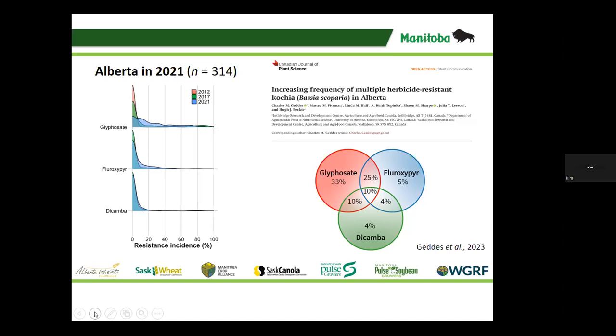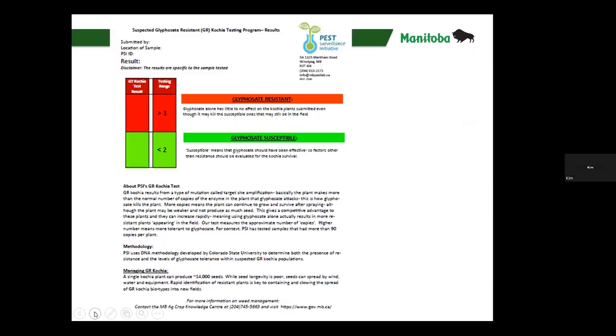And when you look at the Venn diagram there, if you look at the very middle part, 10% of your samples are resistant to all three products. So you've got two group four products there, fluroxypyr, which we've been using in a lot of products to go after kochia. We're using dicamba to go after our kochia as well. And obviously glyphosate is just not working very much, but we are starting to see some cross resistance or multiple herbicide resistant kochia. Next slide, please.